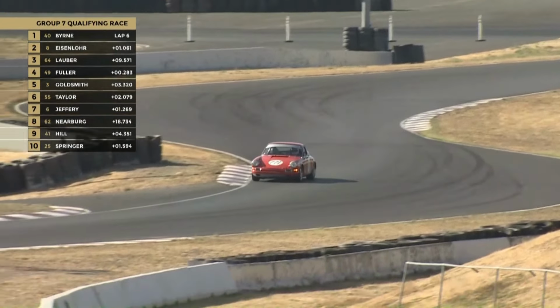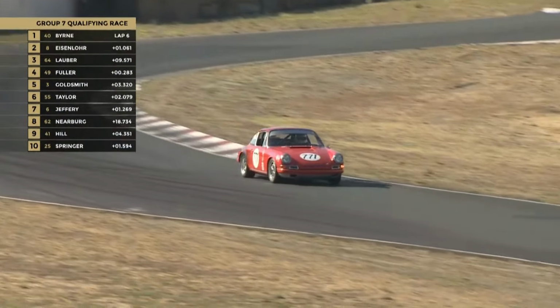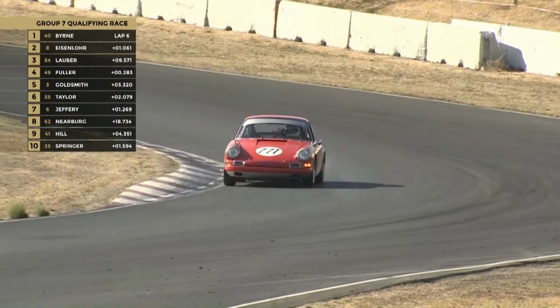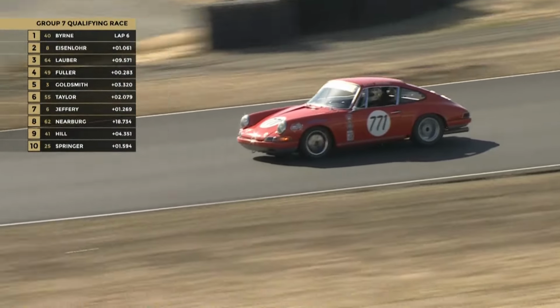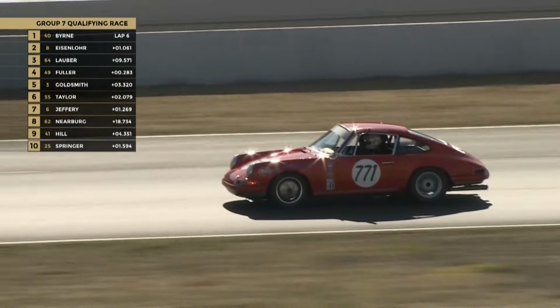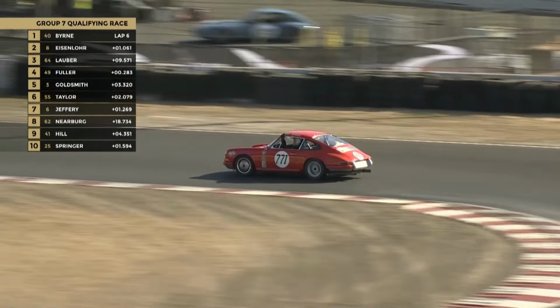As we take a look at the 71, I watched these guys in practice, and they were really putting the cars through their paces for sure. This is a '68 Porsche 911, raced at the 24 Hours of Daytona in 1970, with Bob Tullius at the wheel. Of course, the great Trans Am driver.